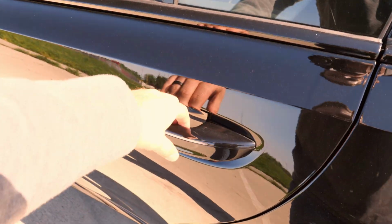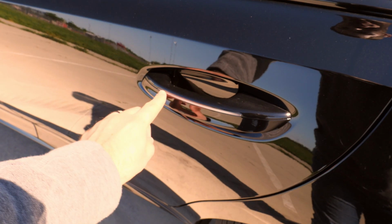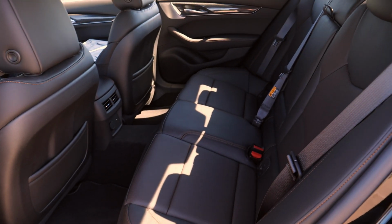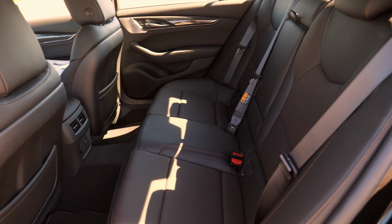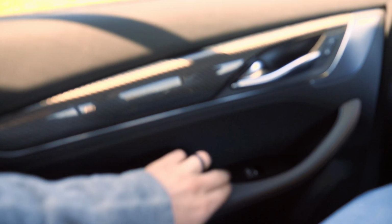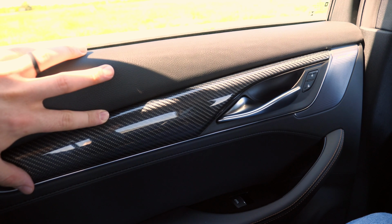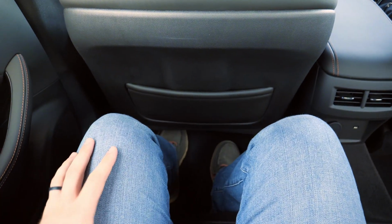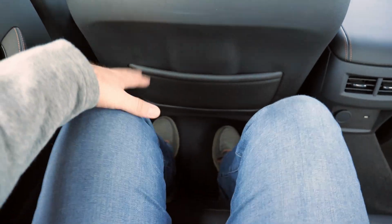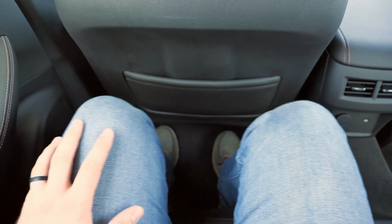Now as we take a look at the back seat of the CT5, you still get some lighting on the door handle. You've got the same type of unique door handle. And the back seat is definitely more spacious than the CT4. Let's go ahead and hop in. Cadillac still gives you soft material up here and a soft armrest, as well as that same carbon fiber looking material. And sitting behind myself, I have a lot more space. I have the seat low, so I don't have a ton of foot space, but knee space is really plentiful, so that is very welcome.